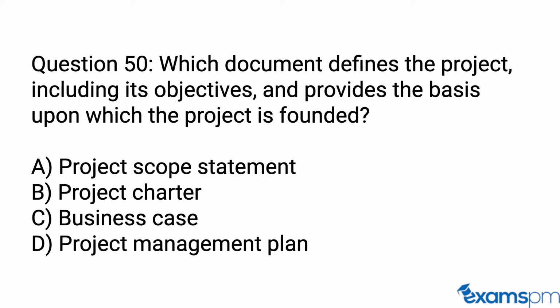Question 50. Which document defines the project, including its objectives, and provides the basis upon which the project is founded? A. Project scope statement. B. Project charter. C. Business case. D. Project management plan.